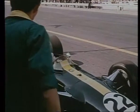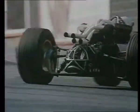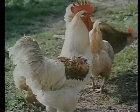Gearbox trouble for Graham Hill, but the pace is still hot at the front, with Rindt, Stewart and Amon after Clark's Lotus. Although fourth in the World Championship Series, this is only the second appearance of the new cars. Now, with Hill in trouble, all eyes turn to Jim Clark.